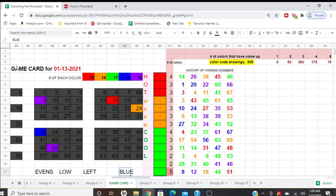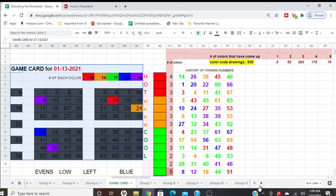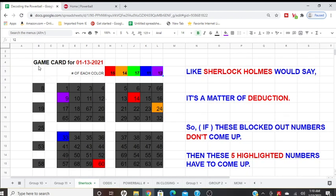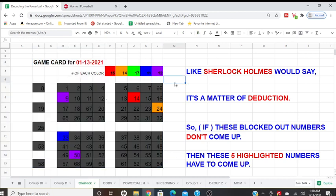Okay, so I think Sherlock Holmes said it the best when he said it's a matter of deduction. So if these blocked out numbers don't come up, then these 5 highlighted numbers have to come up. So now it comes down to, what are the odds that I made all the correct picks?